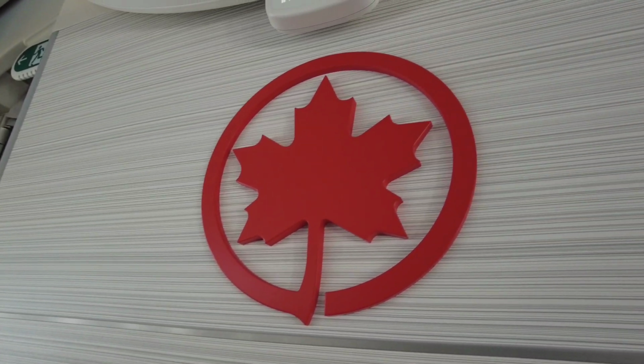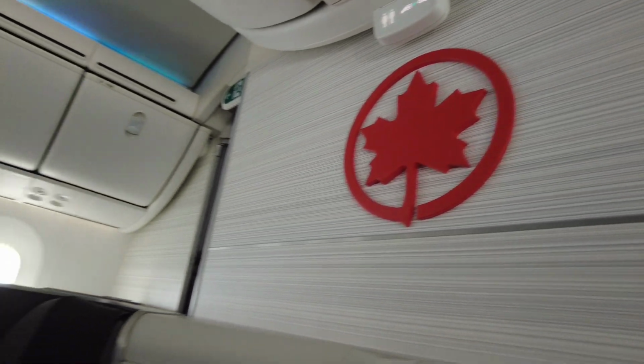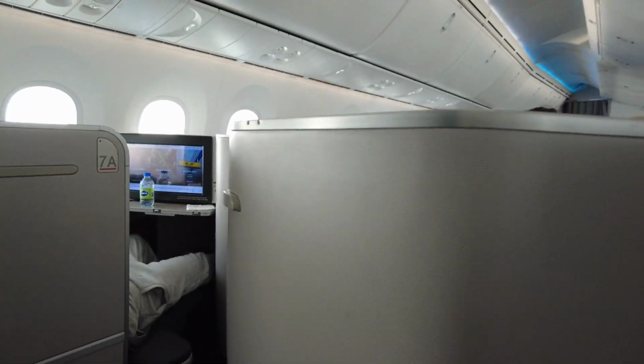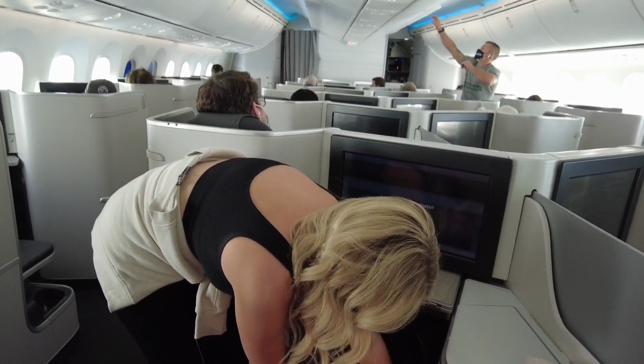Air Canada, ladies and gentlemen. Very, very cool. If you can take advantage of this, you should. Use some points. If you purchase some real estate in Las Terrenas, I'm sure you're going to be traveling a lot, back and forth. You're going to start to collect those points, become a frequent flyer, and you might have an opportunity to upgrade. If you can, do it.